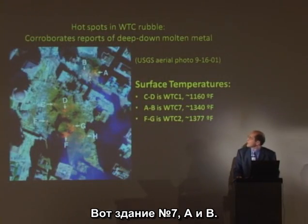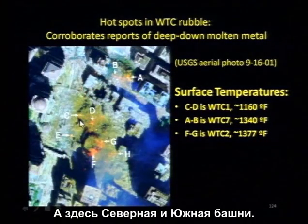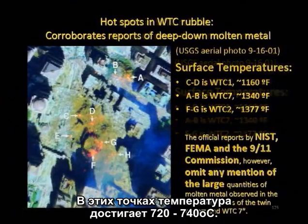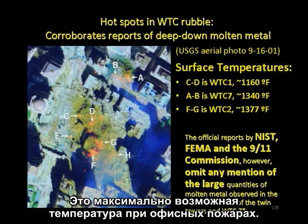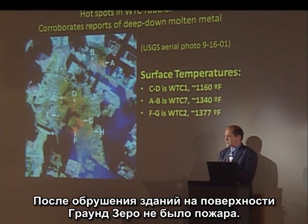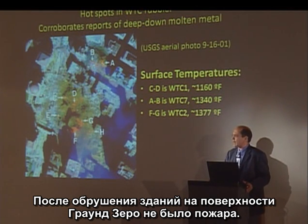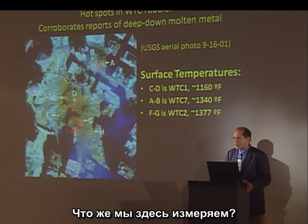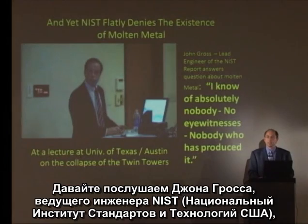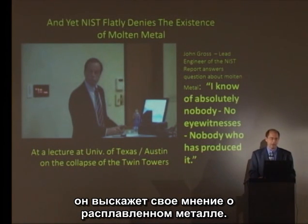Here is Building 7 at A and B, and here is the North Tower and the South Tower. These hot spots are 1,340 to 1,370 degrees. These are the temperatures of the hottest office fires. There was no fire on the surface of Ground Zero after the collapses. What are we measuring here? We're measuring the molten metal that was seen by these first responders. Let's listen to John Gross, lead engineer of NIST, tell us about the molten metal from his perspective.